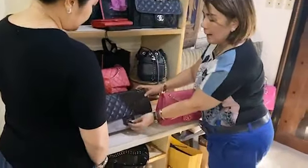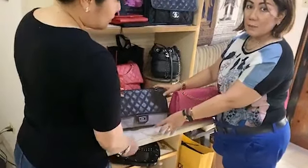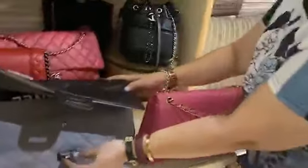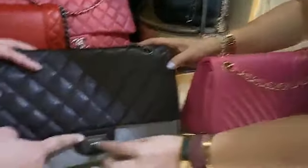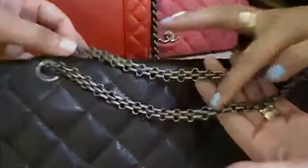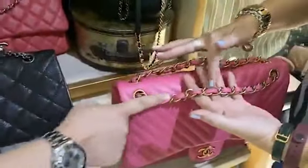So, going back to the closure of this one, Mr. Cameraman, the reissue is bamboo style, rectangle, and then it twists. And the chain of a reissue is interlinked. That's what we call an interlinked chain. It's also heavy, not that light, because this one is regular brass.